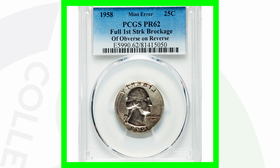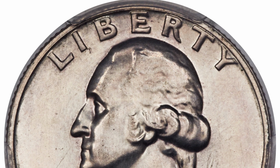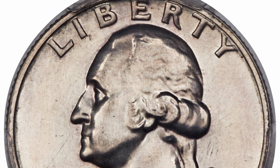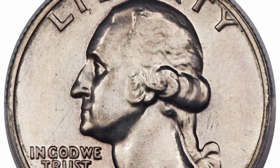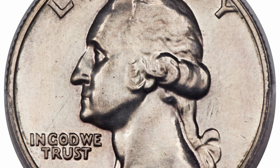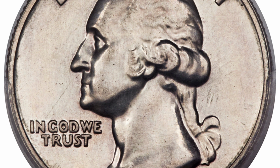Of course, these are going to be 90% silver quarters. Any quarter from 1964 and prior are going to be 90% silver, so keep those. They'll always have silver value. There's other things you can look for, and that's why I got tons of other quarter videos here on the channel.